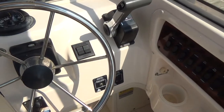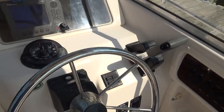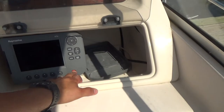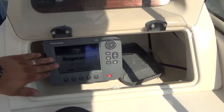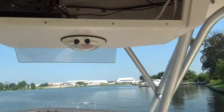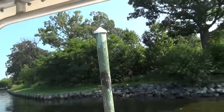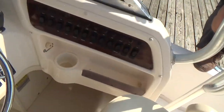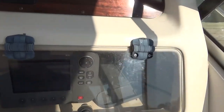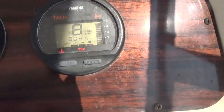Here's your windlass anchor control, hydraulic Bennett trim tabs, hydraulic steering for the engine, which is also nice. It comes with a Raymarine A70D fish finder, depth finder, GPS, AM/FM radio, a nice little light that has a red light, as well as it controls your spreader lights. Standard digital gauge. The hour meter on the tach says 809 hours.